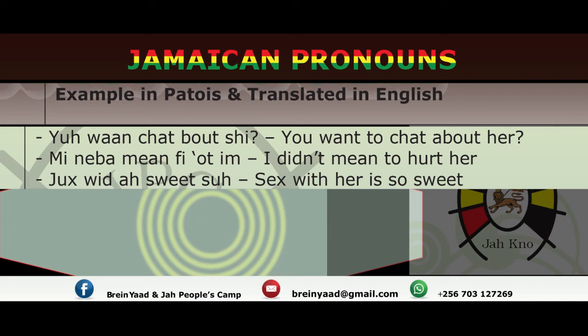And then a guy is talking about a certain girl. Jukes with a sweet so. Jukes, sex with her is so sweet. Sex in Jamaican, if you want to say sex, you simply say jukes, or dogo dogo. There are quite a number of words that mean sex, but jukes is okay. Dogo dogo is okay.